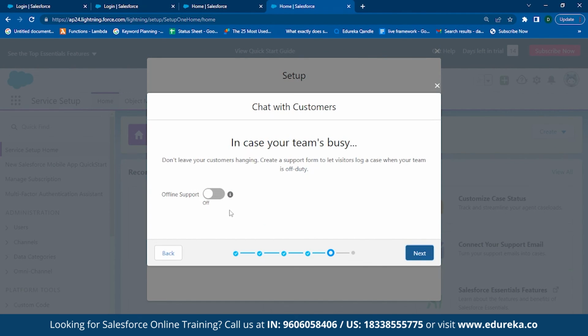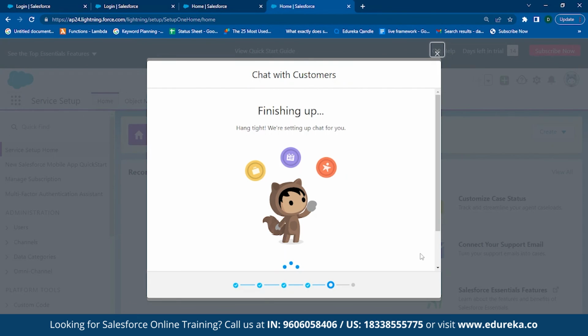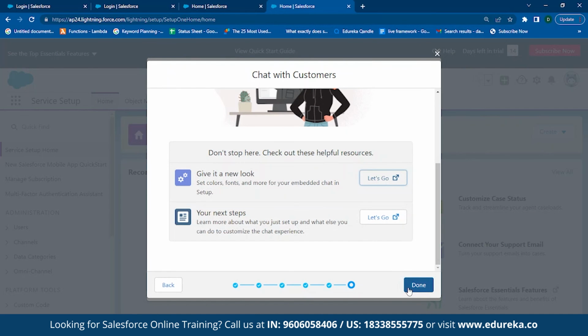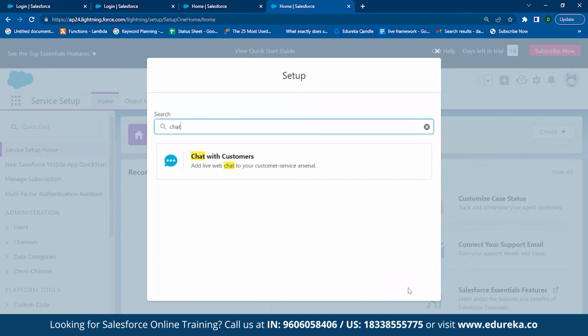Now here if you're running your support within the business hours only, you can enable this offline support, but if you're running 24/7, then you can just leave it as it is. For now I'm going to skip this step and click on Next. So it'll take a few minutes to finish up. Now you can copy this chat code snippet and paste it where you want to make the chat available on your website and click on Next. So that's it. Now your Salesforce is ready for a chat.